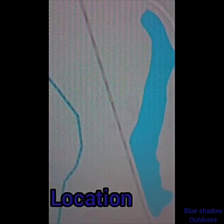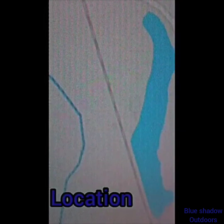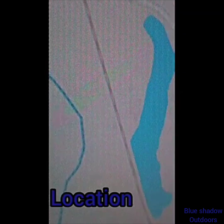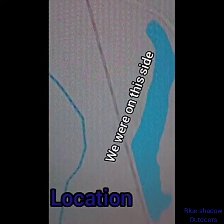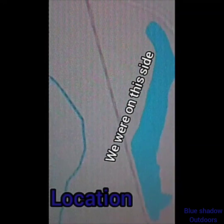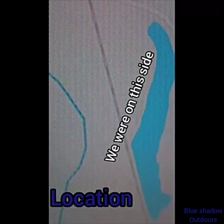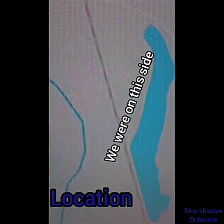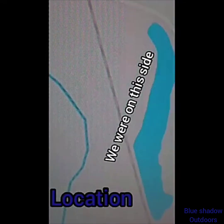So this is where we were fishing. We were mostly trolling the bank, going back and forth on the one side. I'll mark it. And we were just trying to find what fish we could find because nothing is schooled up this time around. So that's what we had to do. We found a lot of crappies today and not a lot of big trout at all. Mostly all under 15 inches.